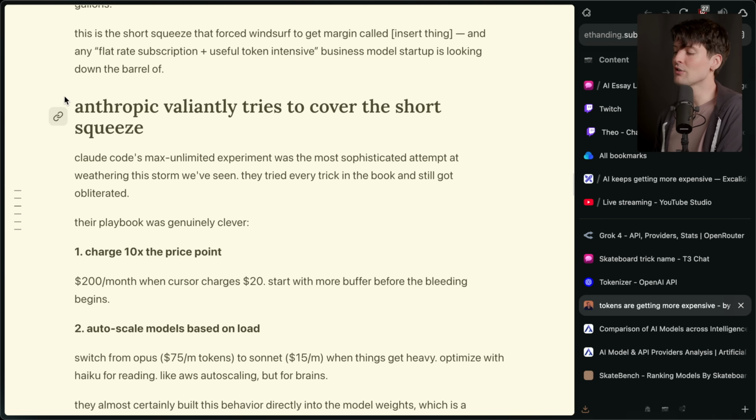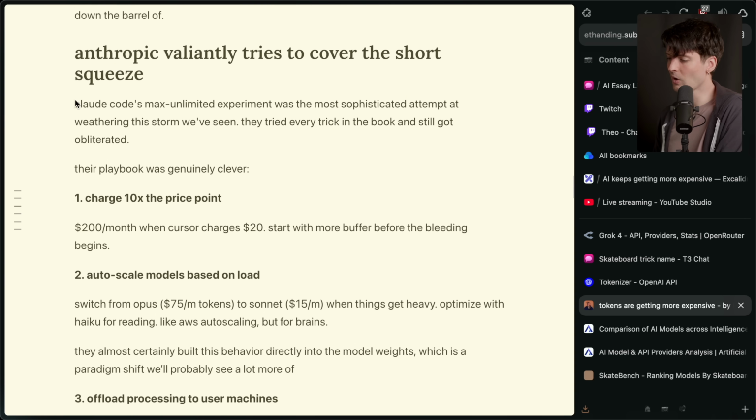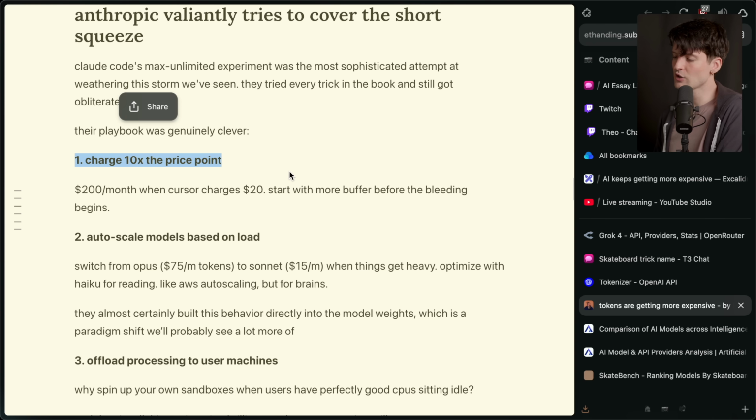Anthropic is valiantly trying to cover this short squeeze. Claude Code's Max Unlimited experiment was the most sophisticated attempt at weathering the storm that we've seen. They tried every trick in the book and they still got obliterated. The playbook was clever. First, they charged 10x the price point, $200 a month when Cursor charges $20. Start with more buffer before the bleeding begins.